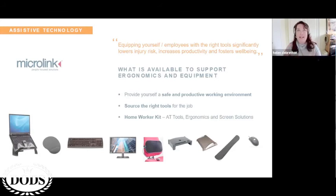So there is a range of ergonomic and assistive hardware and software. We have about 4,000 products in our warehouse. So we can, and we've actually made solutions when something hasn't been available on the market. But a lot of them are kind of low cost areas.